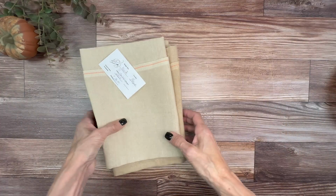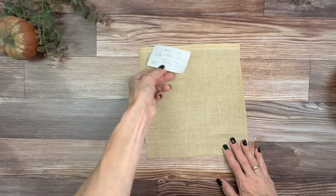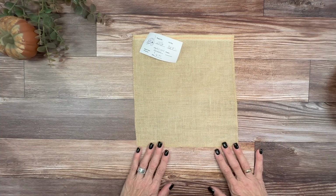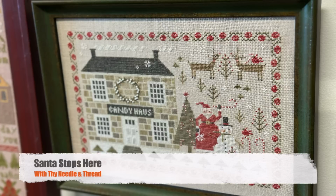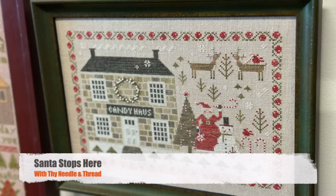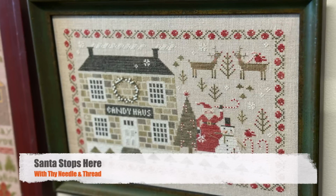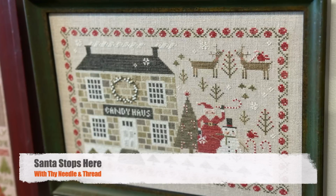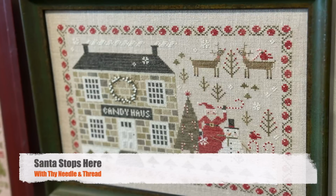Now, an additional piece I got, we should say, was this particular chunk of 28 count Winter Brew. And what I was thinking to do with this is that this is the called for fabric for the chart. Oh, I'm blanking on this here. I'm going to put it here for you because I want to do the Santa and the tree and the snowman. And this was for the chart.